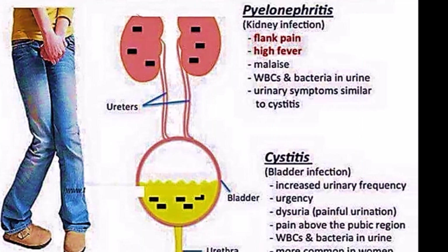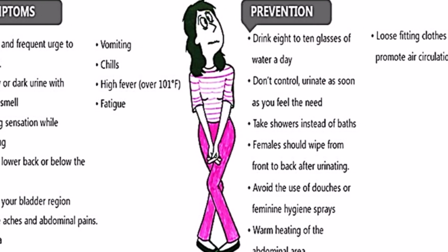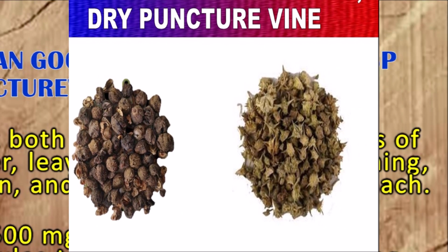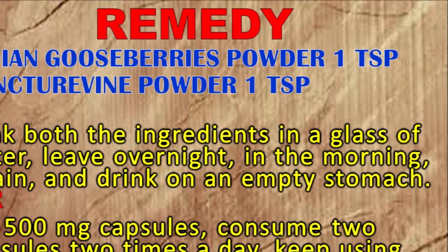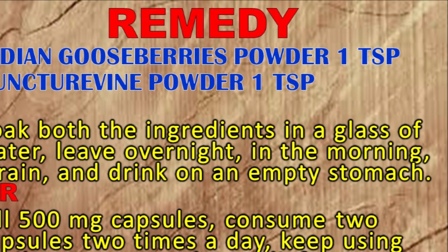You only need two ingredients to make this remedy, which are Indian gooseberries powder 1 teaspoon, puncture vine powder 1 teaspoon. Method: soak both the ingredients in a glass of water, leave overnight. In the morning, strain and drink on an empty stomach.